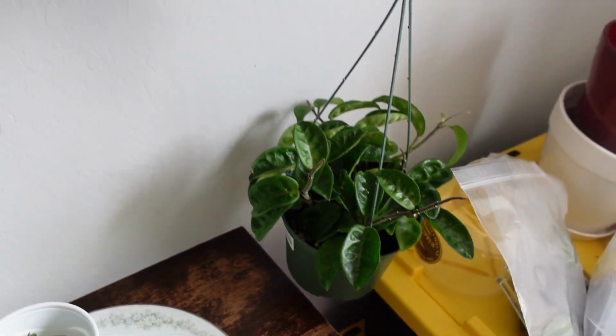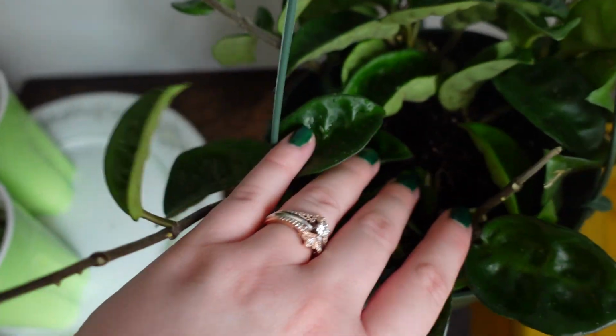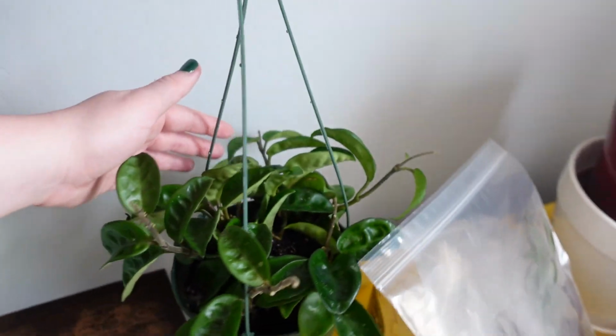So this is the little Hoya Crinkle 8 my mom got. I dropped it on the floor, and you can see it's kind of all over in there. I'm pretty sure these are dead. They're not. They're gonna make it.